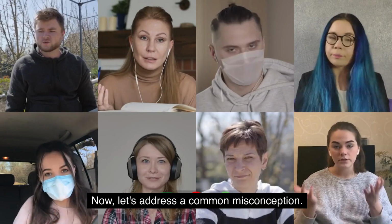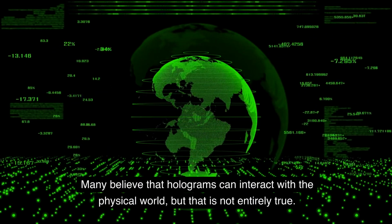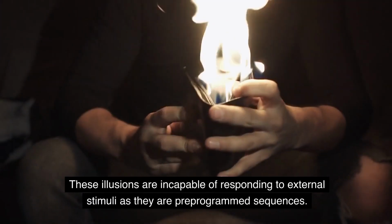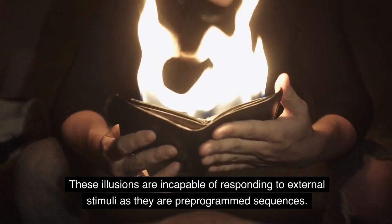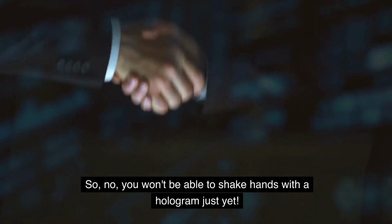Now, let's address a common misconception. Many believe that holograms can interact with the physical world, but that is not entirely true. These illusions are incapable of responding to external stimuli as they are pre-programmed sequences. So, no, you won't be able to shake hands with a hologram just yet.